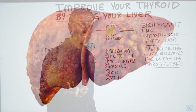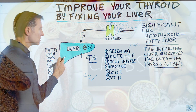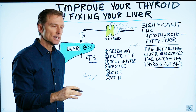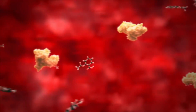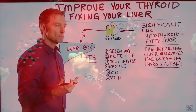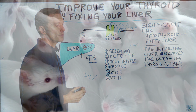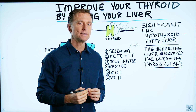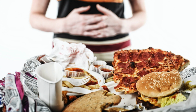But in the majority of the cases, the root cause of a fatty liver is either fructose or some high carb diet. It is not the fat that you're eating that's causing the fatty liver, like a lot of people talk about. It's the carbohydrates that are converting. Some of the studies that people quote on having a high-fat diet causes fatty liver, if you ever read them, they're on mice, and they're not actually just a high-fat diet. They're a high-fat, high-carbohydrate diet. If you mix the two, that's even worse because that's going to exaggerate things.